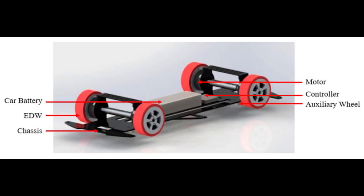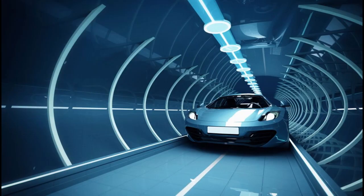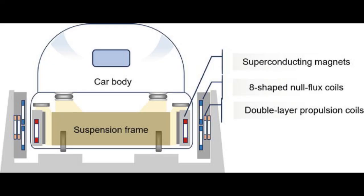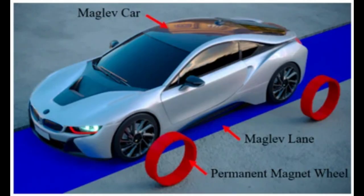How would they adapt to this Maglev revolution? Now, that's where things get, I guess you could say, interesting. Imagine, you know, no more engines, no transmissions, no exhaust systems. It's like the whole concept of what a car is would have to be completely reimagined. We're talking lighter, more aerodynamic vehicles.